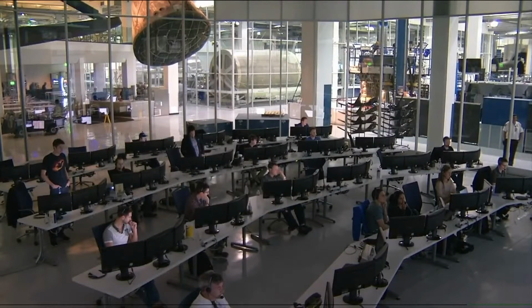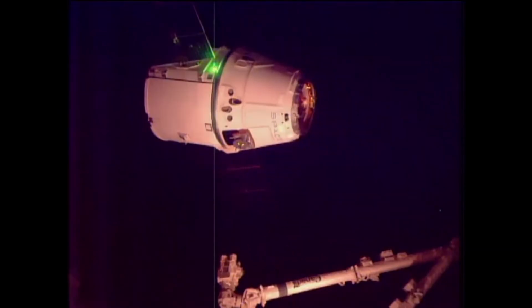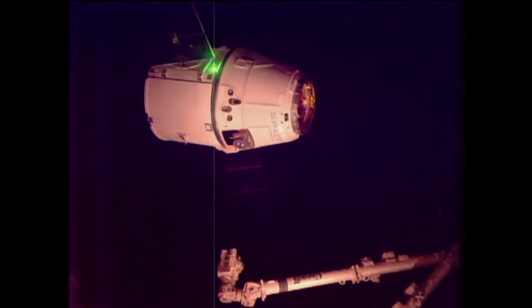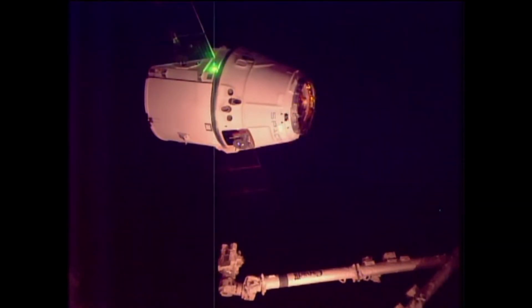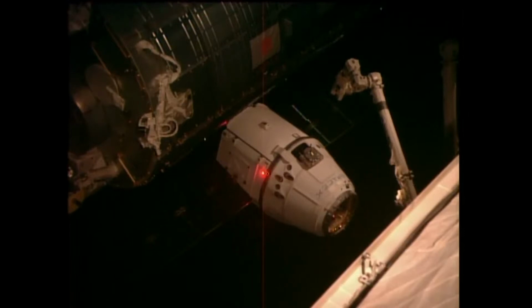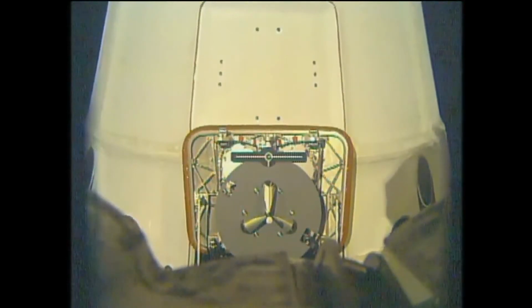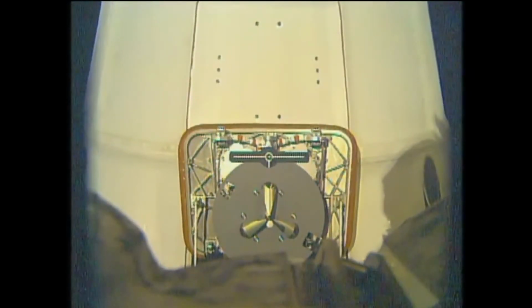The team out at Hawthorne and SpaceX Mission Control monitoring the vehicle as they have been since it launched successfully from Cape Canaveral back on Tuesday. And Canadarm2 closing in on the grapple fixture on the SpaceX Dragon vehicle, under 5 meters away at this point. ESA astronaut Samantha Cristoforetti at the controls. Under 4 meters. Under 2 meters. Cristoforetti continuing to close in on capture with Dragon.